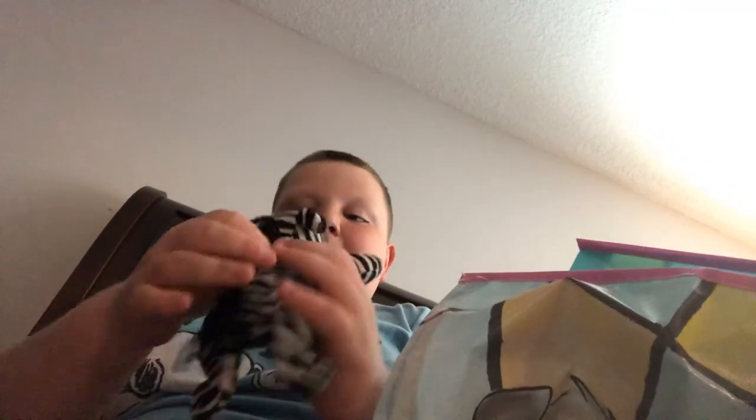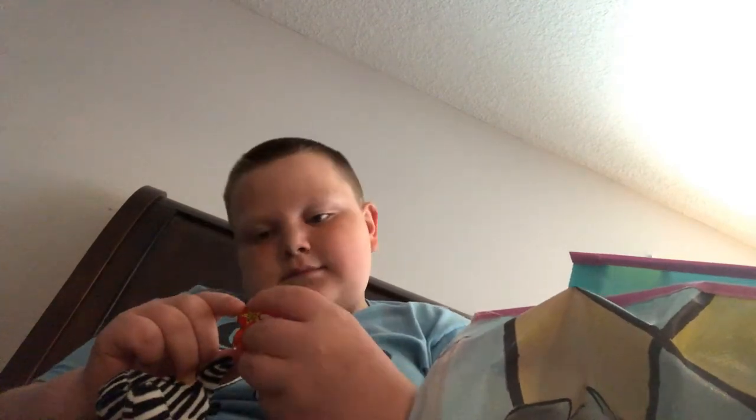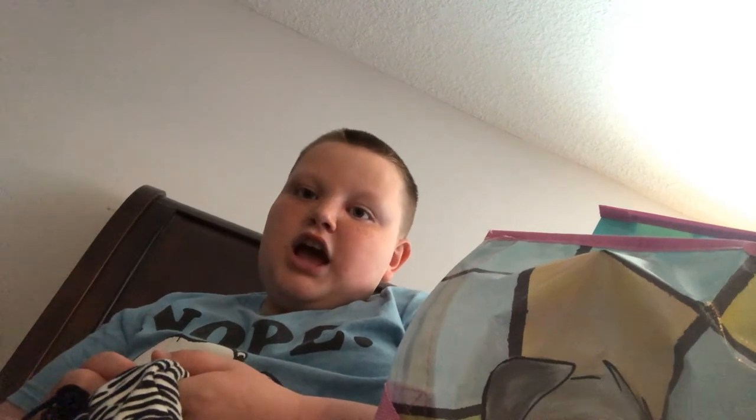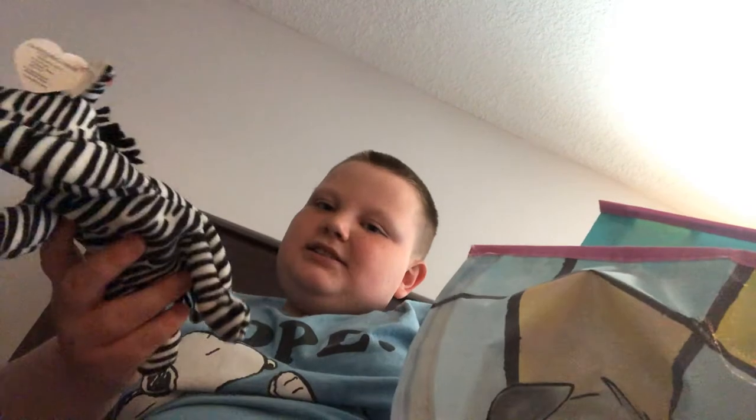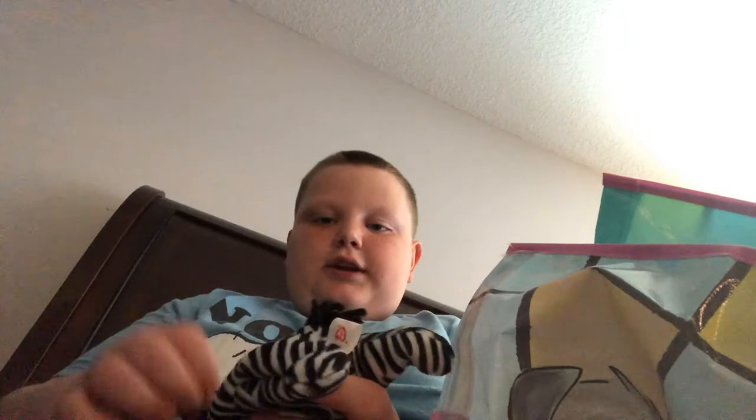Next we got a zebra. This is the tag. His name is Ziggy. So that's Ziggy. I think he's pretty cool. He's got little hair things on there and for his tail. So that's Ziggy.